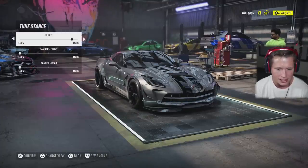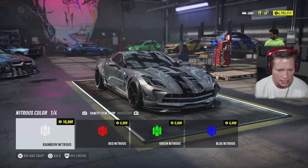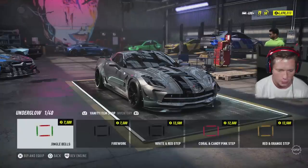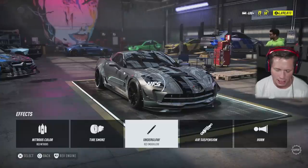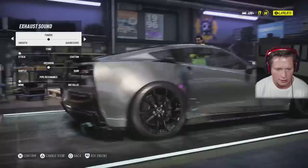I'm really liking this. Stance, we can go ahead and lower this thing a little bit. Do we want any effects on there? I mean, nitrous color, I guess we could go red. Nitrous always looks good on stuff like that. And underglow, we can go red. By far, our most used customization option right here is the red underglow. It's Need for Speed. You kind of got to do it, you know what I mean? So we've got all that there. Exhaust, I'm kind of tempted to leave it stock.